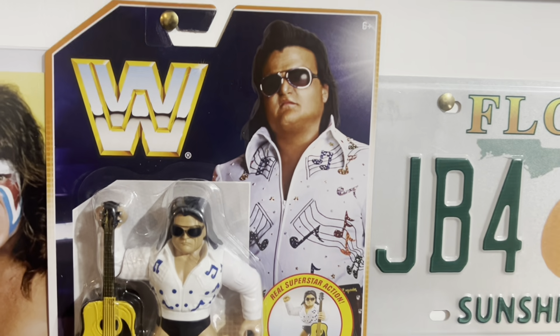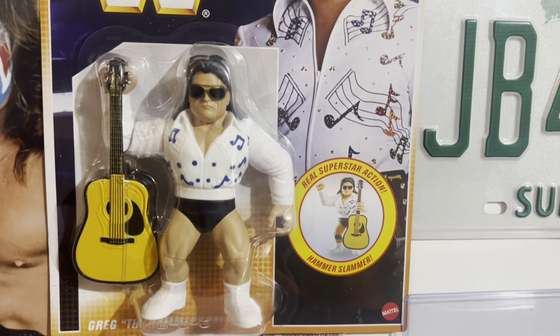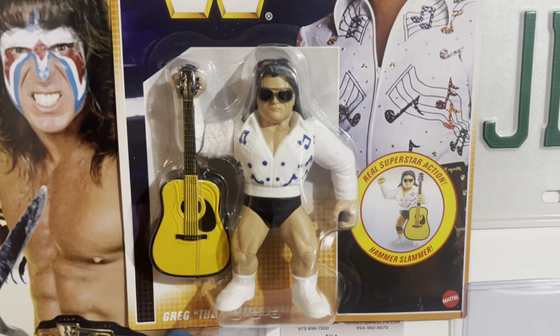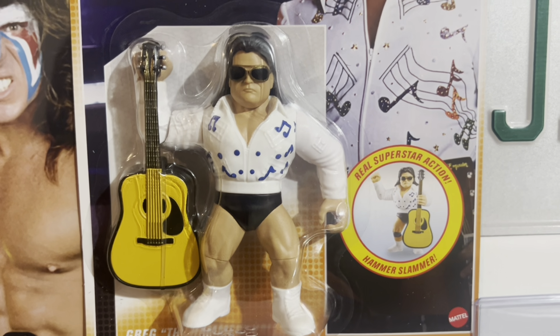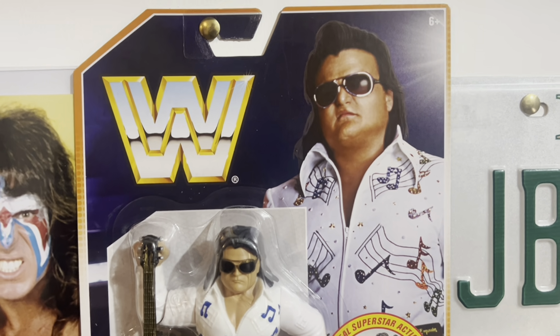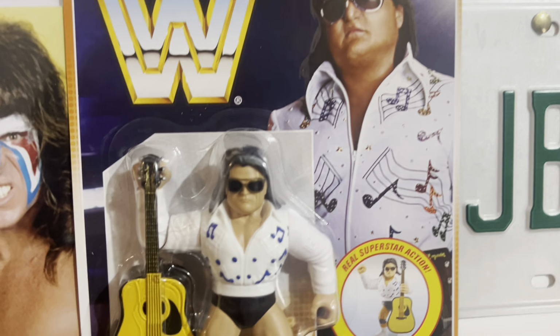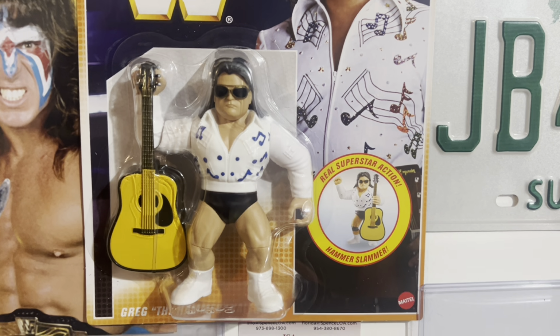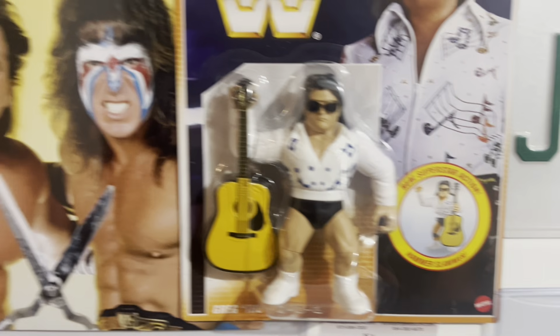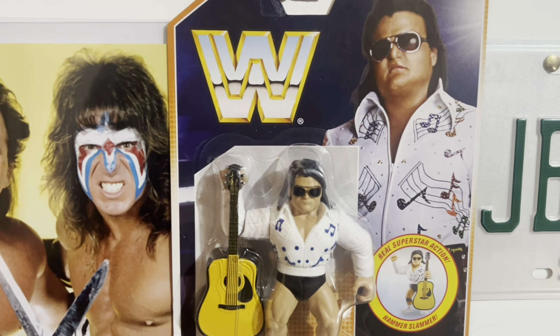WWE Retro. Greg the Hammer Valentine, Rhythm and Blues. Had to be there with Honky. Thought that was just a little bit too nice to just be stuck on a wall where I really won't look at it that much in amongst loads of others. That one deserved to just be there. Look, they both got their guitars. Love it.